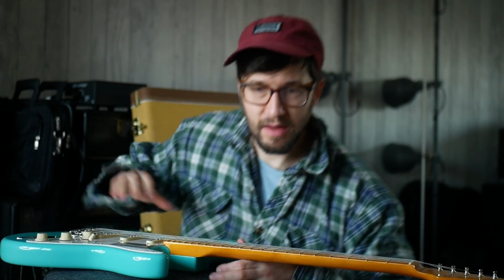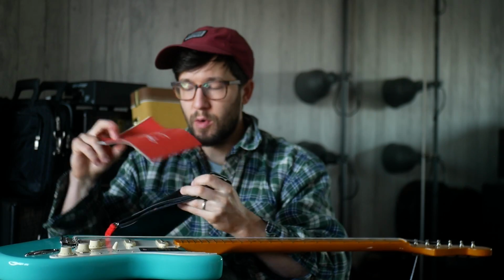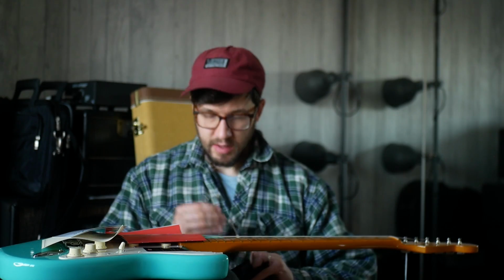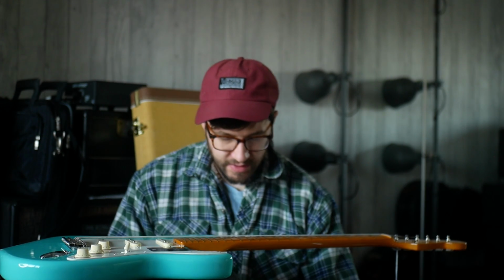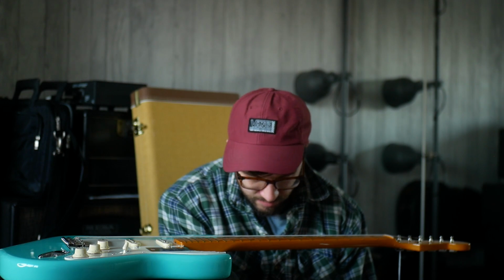Oh, case candy, if you're into case candy. There's a warranty and a certificate of authenticity, difficult to say in the morning, and then lacquer finishes, precautions and care, and a little tremolo arm, which is cool. The trem came set a little bit high for me, but that's how I've left it just for the review. I've not put in the trem arm yet because I like that little silver sticker.